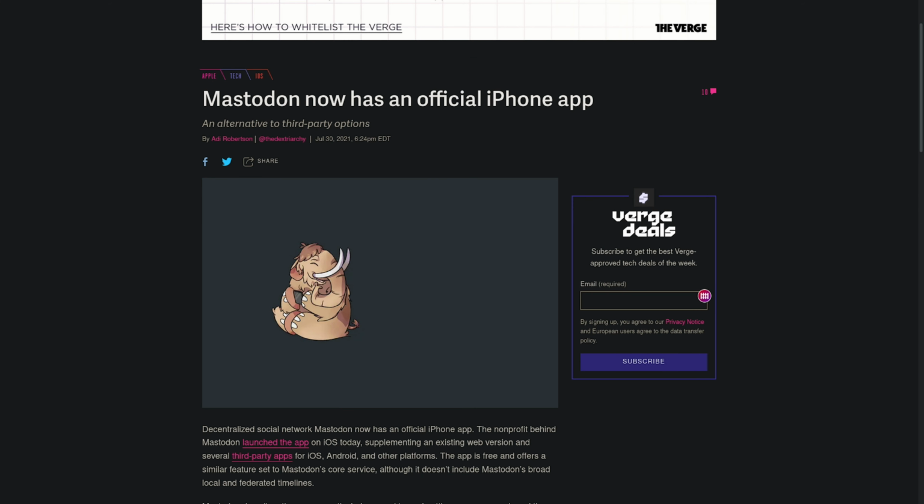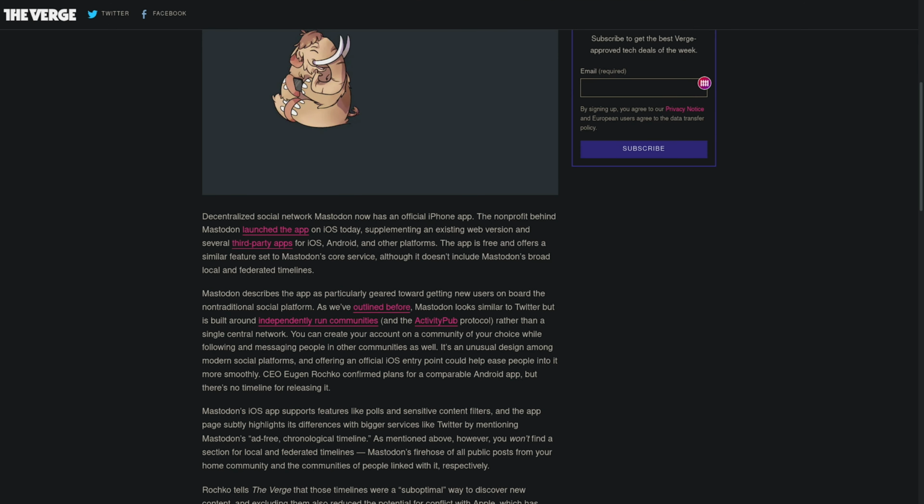Mastodon now has officially released their iPhone app. So recently I put out a video testing the beta version of this app, and now you can get it if you're using an iOS device and test it out yourself. Overall, my thoughts are that the app is very good, very nicely designed.